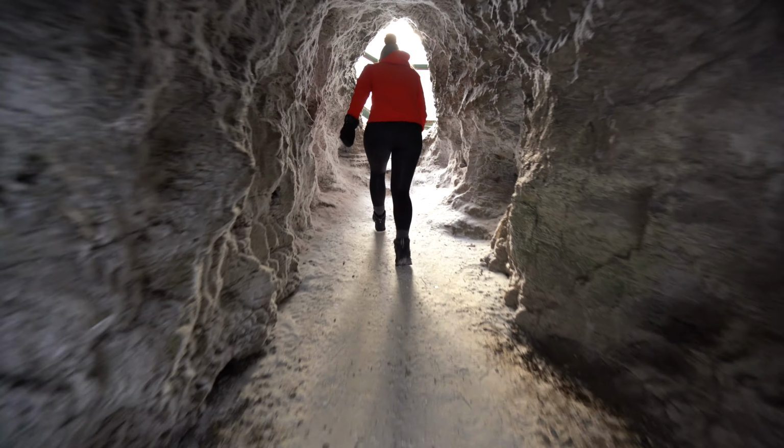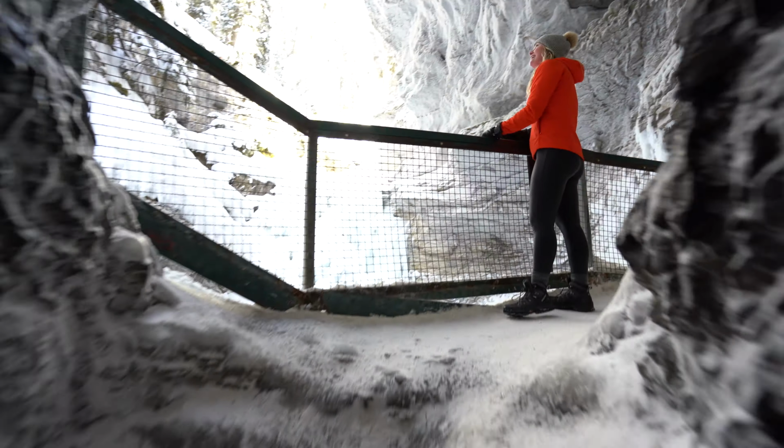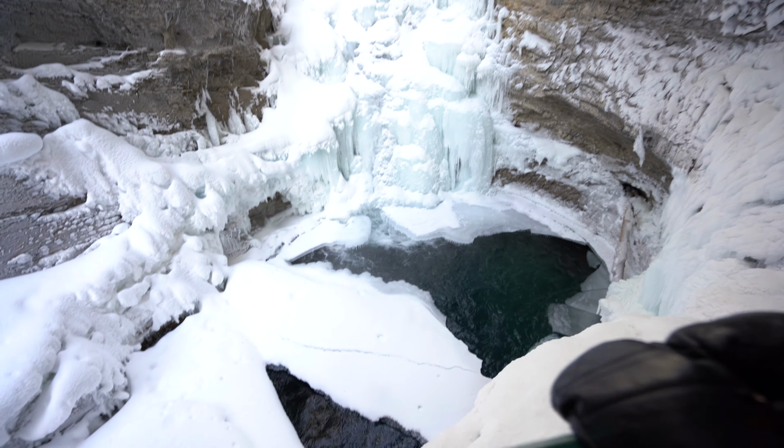So nice. So there's two main lookouts at Johnston Canyon. The first one is our favorite. There's a little tunnel and a bridge, and it is just really neat. Yeah, it's really cool. You get pretty up close and personal with the waterfall. It's kind of slick, so if you're coming in the winter, I'd probably recommend spikes. And the rock is also very slippery, so be aware of that.